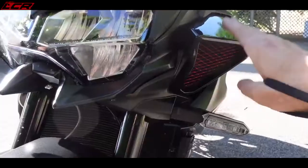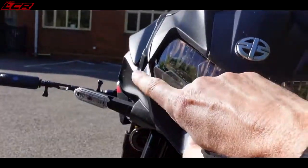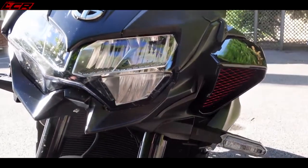This is the air inlet that goes into the supercharger, and the right hand side doesn't have one. So a lot of things people pick up on is it's uneven. It's only got this inlet on the left, but all H2s are like that.